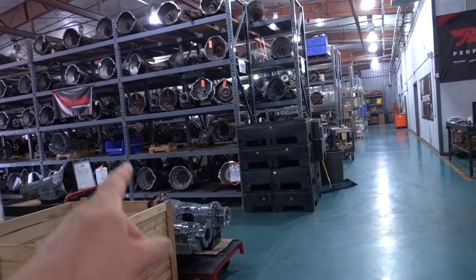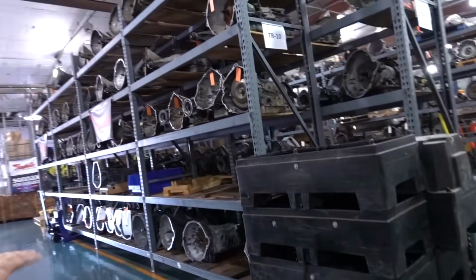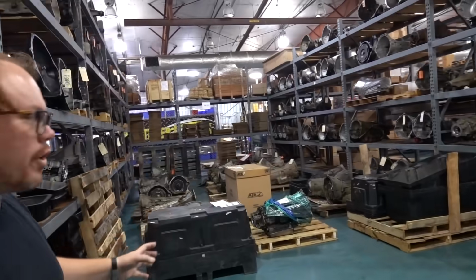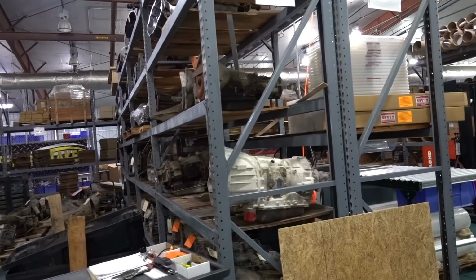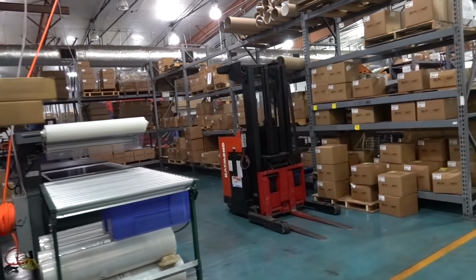Then these are all new units. Transmissions, stock, transmissions for days. We honestly, most of them go out per order. They're usually not stocked because everyone wants theirs to be a little different, and there's so many variations with the gears and stuff. Gotcha. So more core stock.